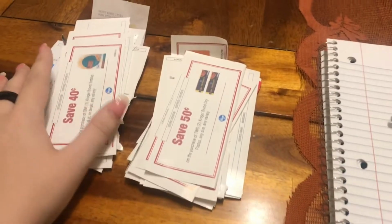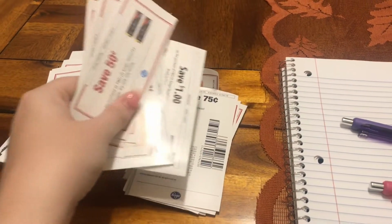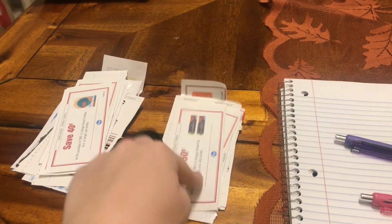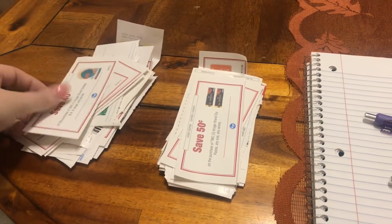And then over here, I have two stacks. This stack are the coupons that I will most likely be using during my shopping trip this time, or my click list pickup this time. And then these are coupons that I'm not quite sure yet if I want to use.